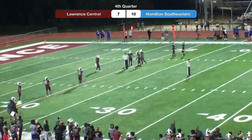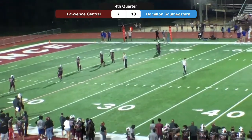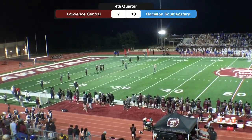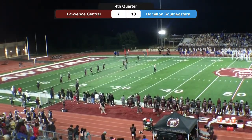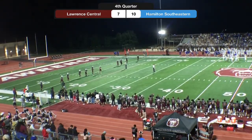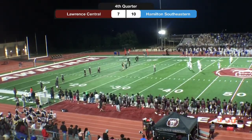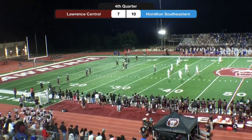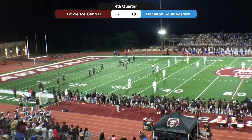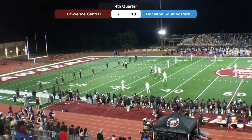You know what, John? I see a lot of Lawrence Central players with their heads down, and you look at this game as a game of inches to an extent. It came down to literally the last play almost. You got to learn from these types of games. I'm sure coaches will make adjustments, and these teams should turn out to have pretty good seasons, I would say. So Lawrence Central looks to punt here.